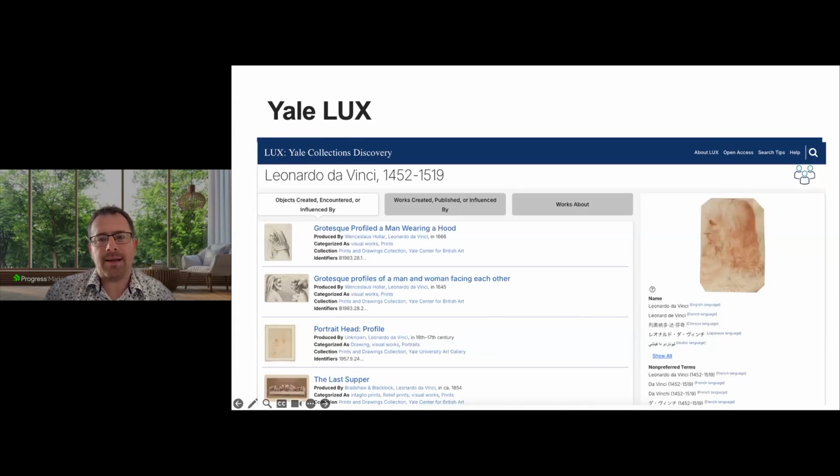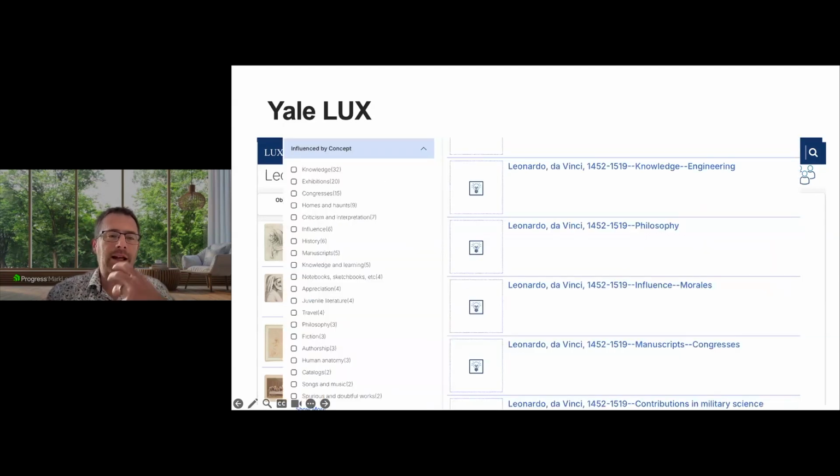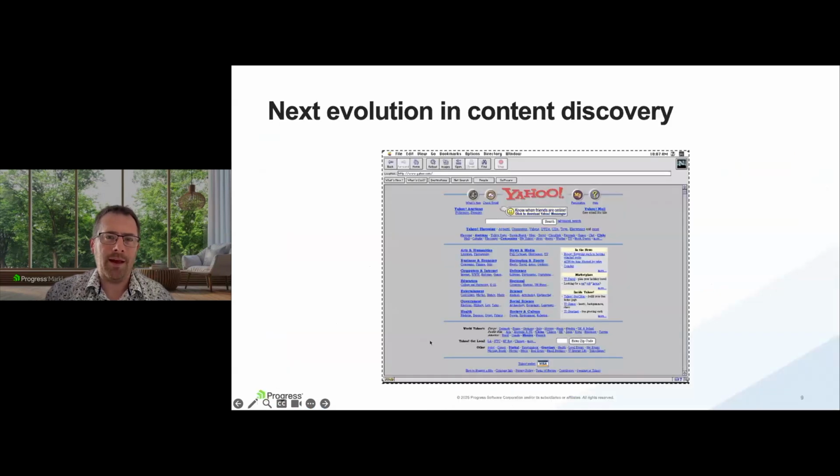Here you can see objects held in the collection that were created, encountered, or influenced by da Vinci. On the right-hand side, you can see the model information and international spellings and other items for da Vinci. And you can even see works that are influenced by him. This is more than simple keyword search, but a semantic understanding of the concept being searched for and how the content relates to it.